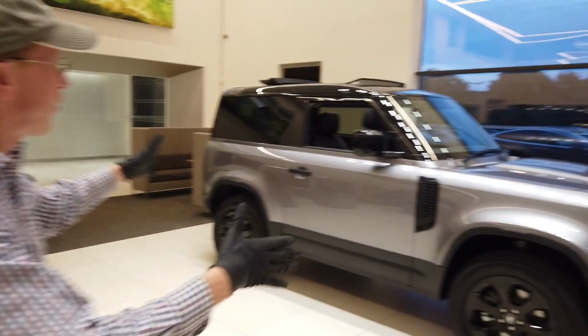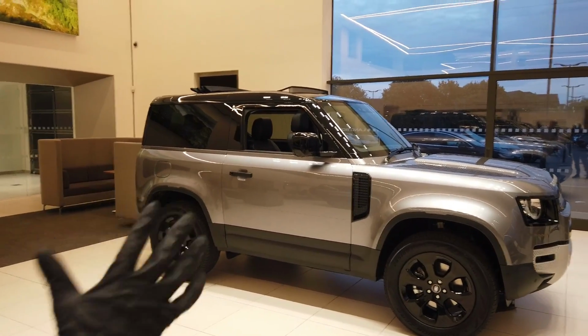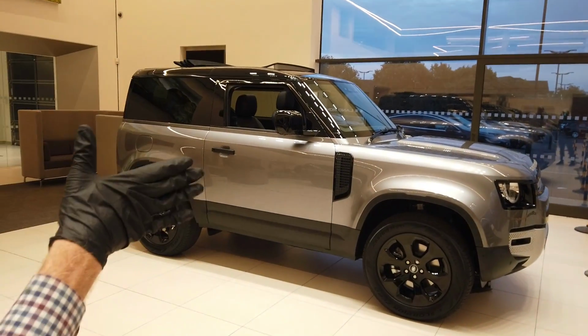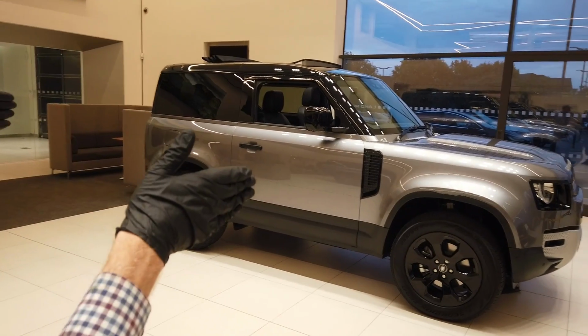Right, we are going to have a look at the Defender 90. So we've got two to look at, okay? They're slightly pre-production, so we won't pick any holes in the fine detail. This one here is a Saloon one. So this is a 4-seater Defender 90.